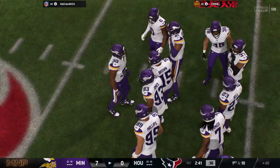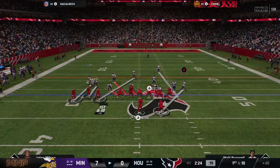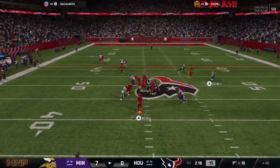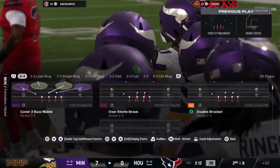An even 10-yard gain on the play. And it'll be first down, Houston. Nice to see that connection, that chemistry working between the two of them. Milrow with it on first. Short pass brought in. And that tackle stops him after a solid gain.